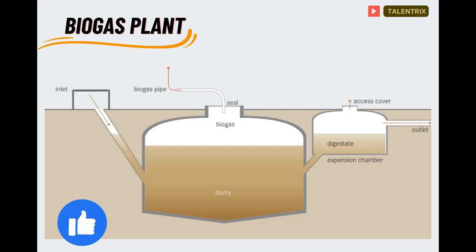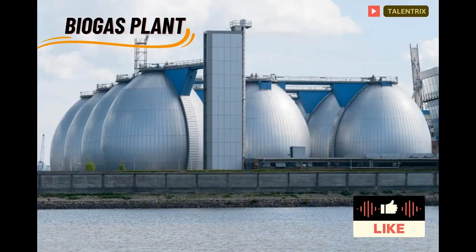Despite these limitations, biogas plants remain an environment friendly and sustainable option for energy generation and waste management, with potential benefits that often outweigh the drawbacks depending on the specific circumstances and goals. Biogas primarily consists of methane and carbon dioxide, but its composition can vary based on the feedstock and production processes.